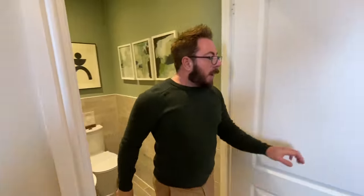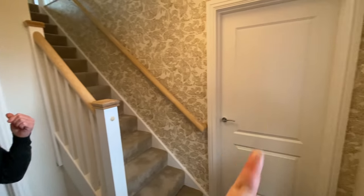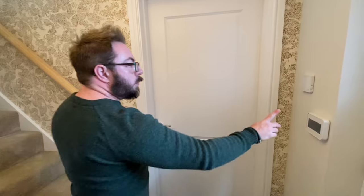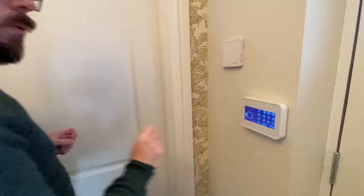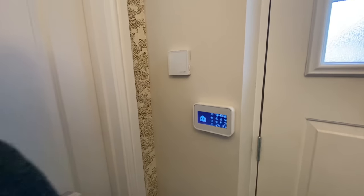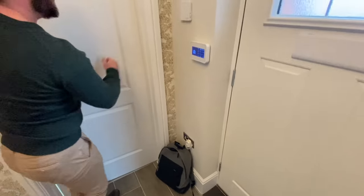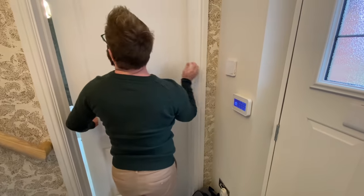Oh, turn that on. There we go. I get the feeling that the door through there is going to be the kitchen. Shall we investigate this door? Looks like it's to the back of the house. This is our control pad. Alarm system. We're alarmed. And there's another handy socket there as well. That's our bag, by the way. The wallpaper is stippled.